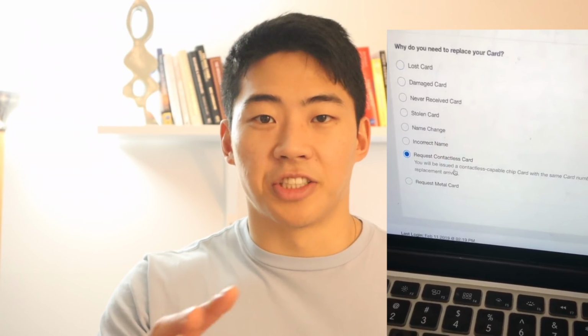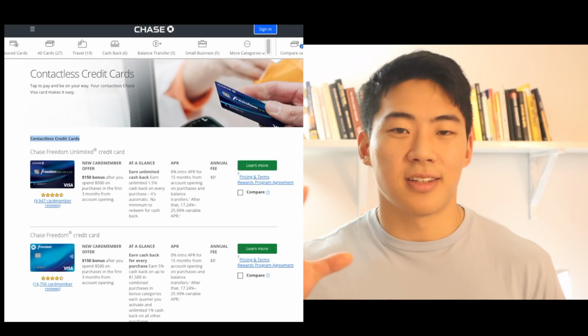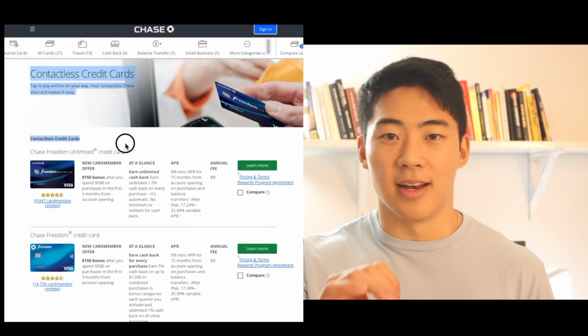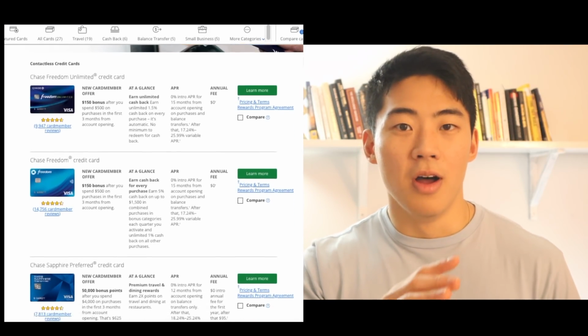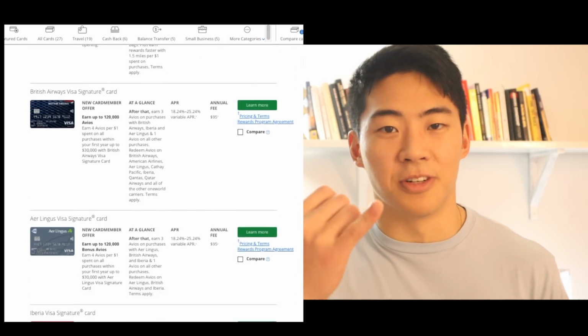Chase has a good selection so far on these cards as well, and this is very, very new. This just came out recently because I just got a new Chase Sapphire Preferred Authorized User card, and that one still doesn't have the technology, but when I checked on the website today, you're actually able to get the NFC technology on your card as well. And for you to do that with Chase, you just hit them up and let them know, hey, I'm looking to get the NFC version of this card.